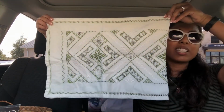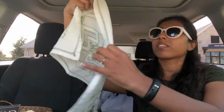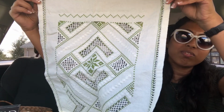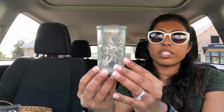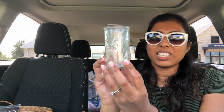This piece, I think it was $5. It's this table runner, and it has some really nice thread work here, so that's why I picked it up. I'll try to list that and see if I can sell it. If not, then I'll be happy to use it in my display. Just a little glass jar here with some starburst designs. I hope you can see that. And what else do we have?